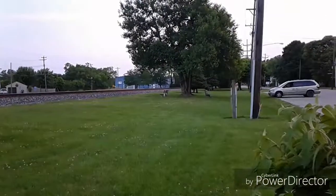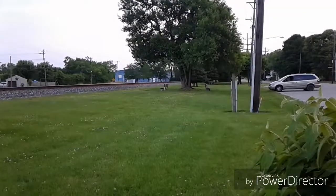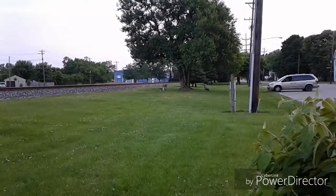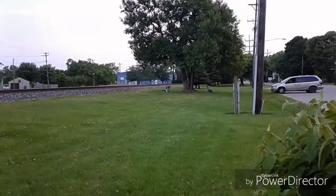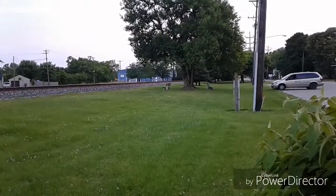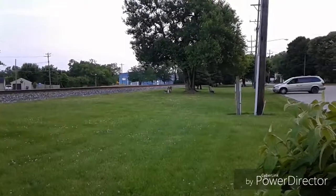It's Saturday, June 1st. We're at our normal spot in Carlisle, Ohio. This upcoming train has a special treat for us. He's honking his horn a lot here. At the time, I wasn't sure why.